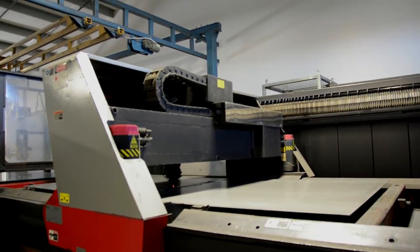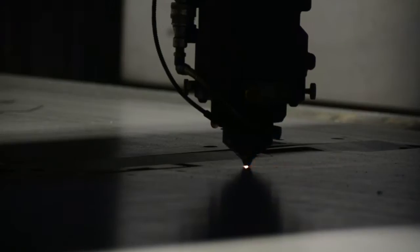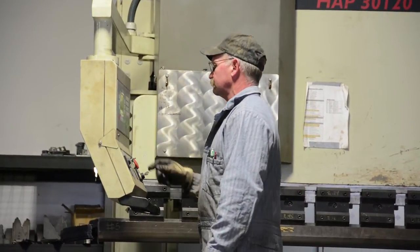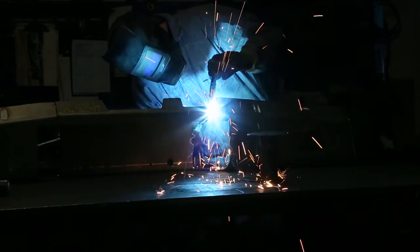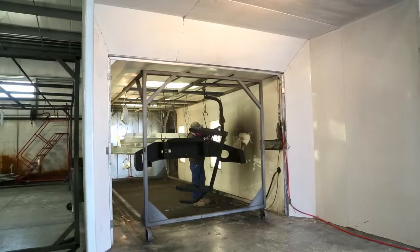We bring in sheet steel, and we've got two different burning machines, a plasma burner and a laser burner. Those are burnt to shape. We bend them into shapes after they come off those machines. And then we take them to the weld shop, we weld them together. We assemble and weld the grill on top. And then we sandblast and powder coat it. And that's a complete finished product.